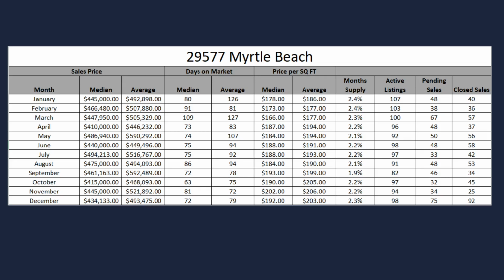Now, this is where it gets really, and this is all the zip codes. Look at this. Pending sales in December, 75. That's crazy. Look at the closed sales from 40 to 92, and this was in December. So I'm just letting you know, it's going to be good for sellers because when these interest rates go down, the buyers are going to come out in a frenzy. Of course, when that happens, we're going to get lower inventory, because everybody's going to buy up everything, which is going to push the prices up again. So if you know somebody that wants to purchase a house, you better get one now.